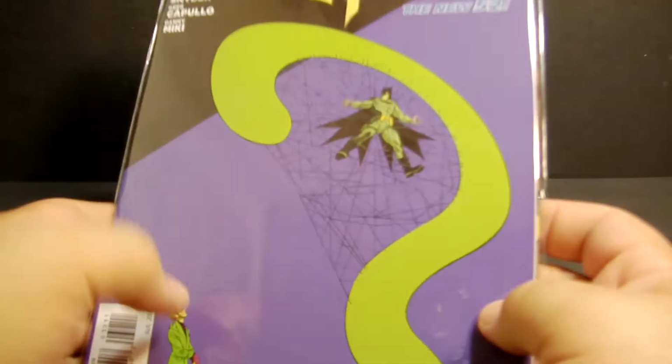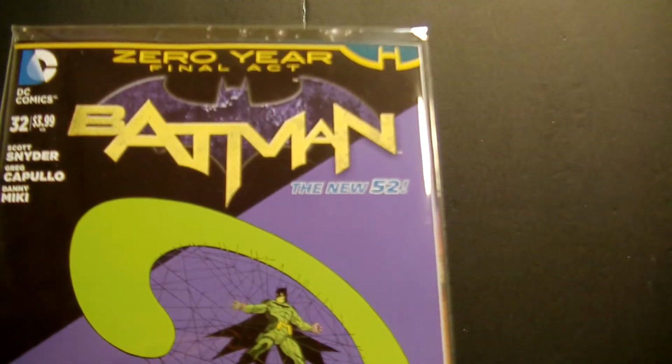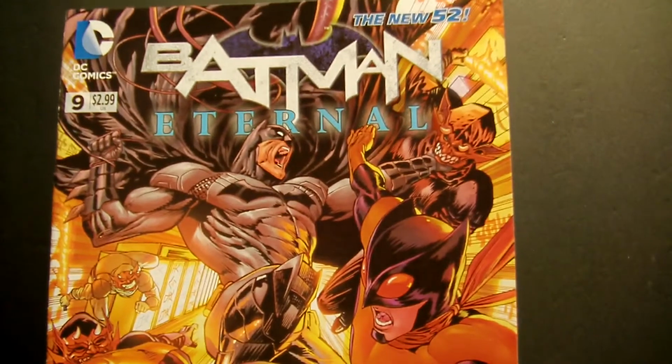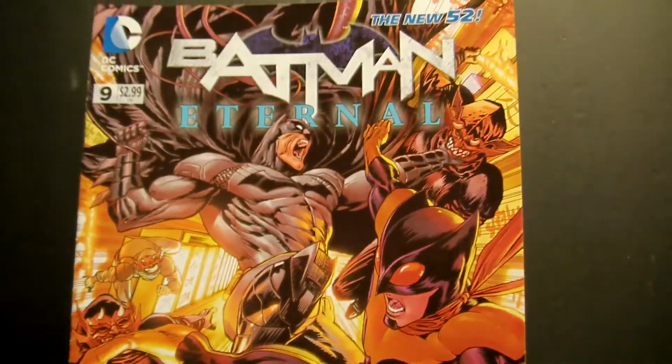first one here, I'm going to do them alphabetically. Here's Batman, number 32. And this is part of the Zero Year Final Act. Pretty cool cover. Riddler has him trapped there in a spider web. Pretty nice. Batman Eternal, number 9. Beautiful, beautiful cover. This guy's good. I like his covers.